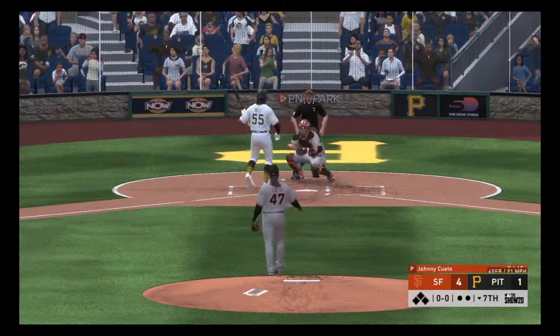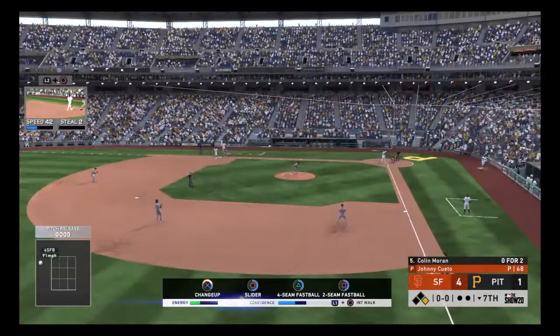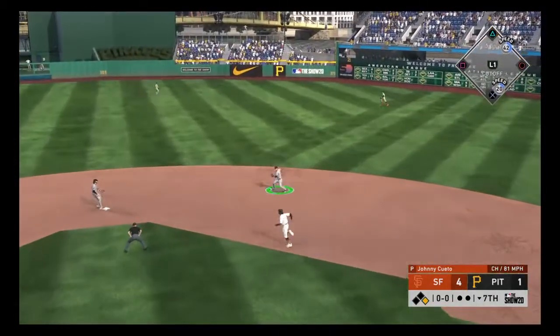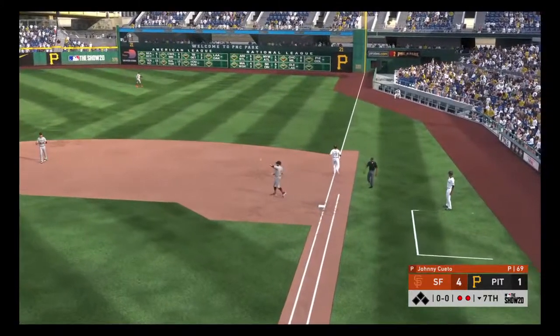And he won't even have to take the bat off its moorings. A 4-pitch walk here. Into the box now, Colin Moran, 0 for 2 on his line thus far. Oh, double play ball to second. 4, 6, 3, and they turn the double play.